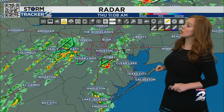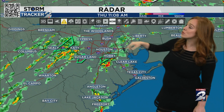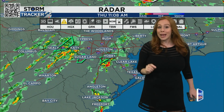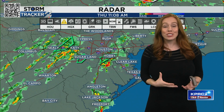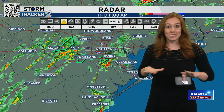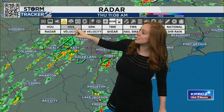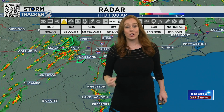The biggest concern, I think, for us right now is going to be that flooding potential. Contrary to popular belief, when we haven't seen rainfall, it's actually going to be easier to flood. The ground can get so hard that it basically starts to act like concrete. You're not going to be seeping through the dirt quite as easily, and that can create bigger issues for flooding.